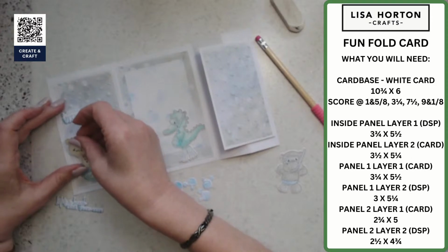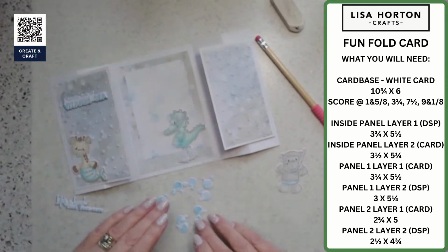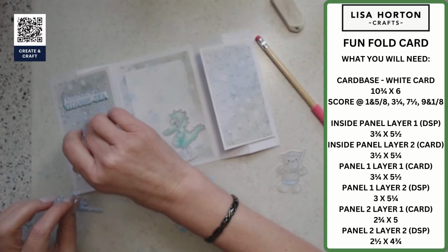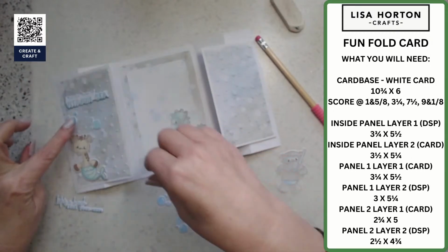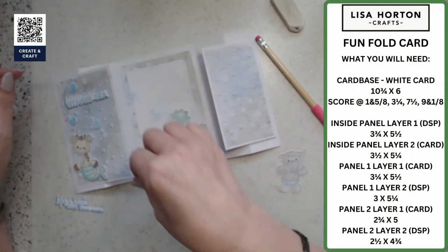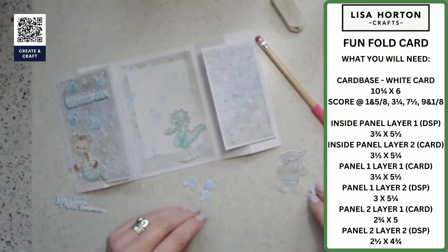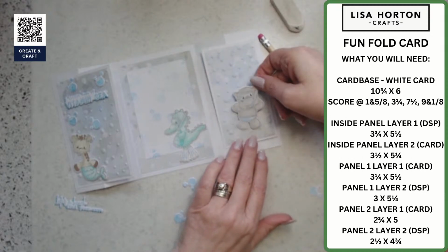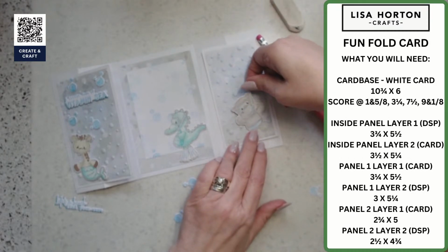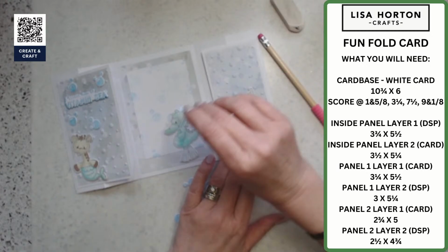So my little giraffe is going this side. My sentiment will go in the middle, and then my little bubbles will just go randomly up the page, like so. These are dead cute. I love these bubbles. And then my little hippo is going to sit on the front. So my hippo will go at a slight angle, because I think he's dead cute.